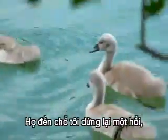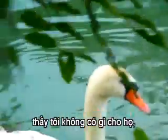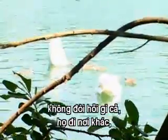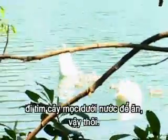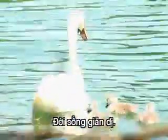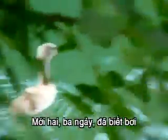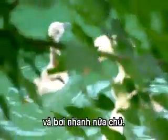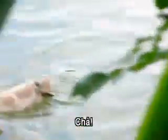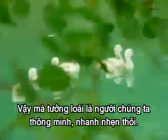You can stop over my place a little while and see. I don't have anything for them without demanding, and they just leave somewhere else. They'll find a water plant to eat. That's it. Simple life. Just two or three days and they know how to feed themselves and swim so fast already. Wow. And we thought we humans are very clever and fast.